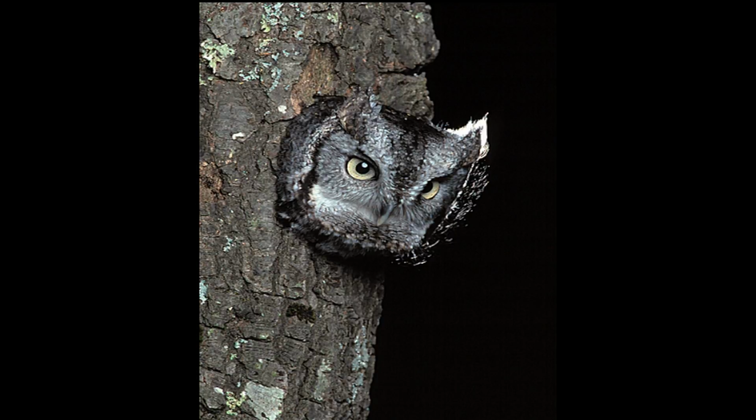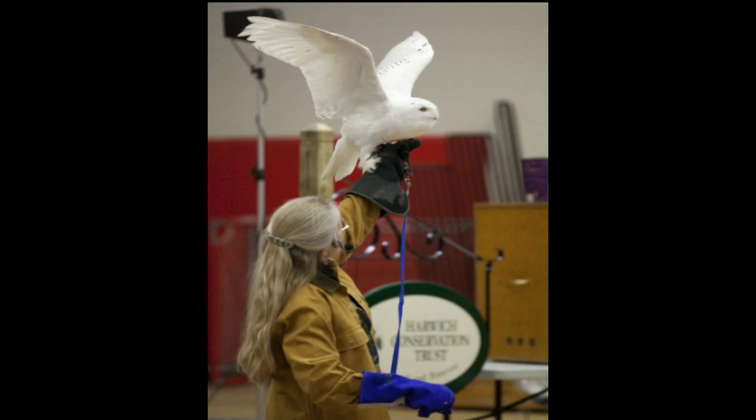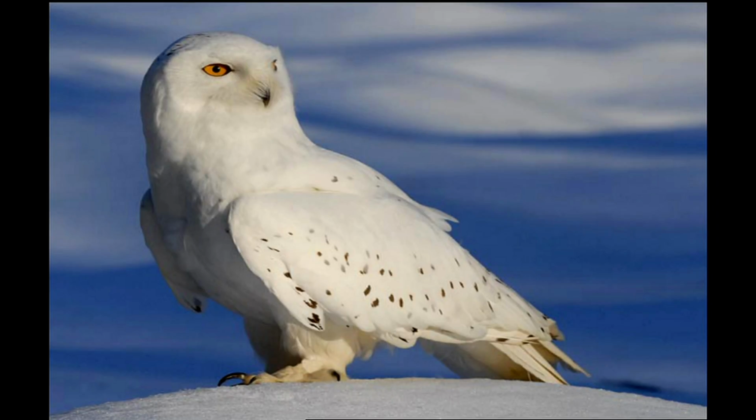Right, and proceeds from the event benefit our land-saving efforts, including protecting wildlife habitat for local owls. All of these owls have permanent disabilities, so Marcia and Mark carry special permits to allow these owls to live out their natural lives and to bring them to these unique educational experiences for everybody to enjoy. It's not recommended for under age 5, but ages 5 to 11, $5 each, ages 12 to adult, $10 each. And you're going to see a really great less than 2-minute video that we're going to end on that'll give you more details on the live owl program coming up Saturday, March 4th.